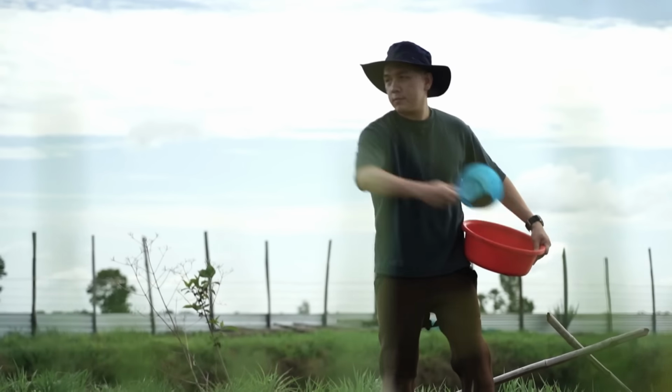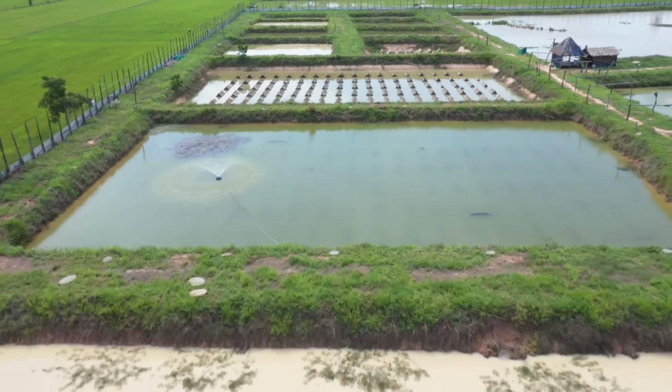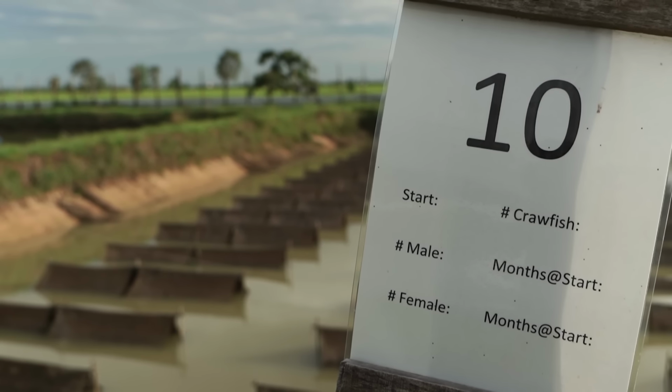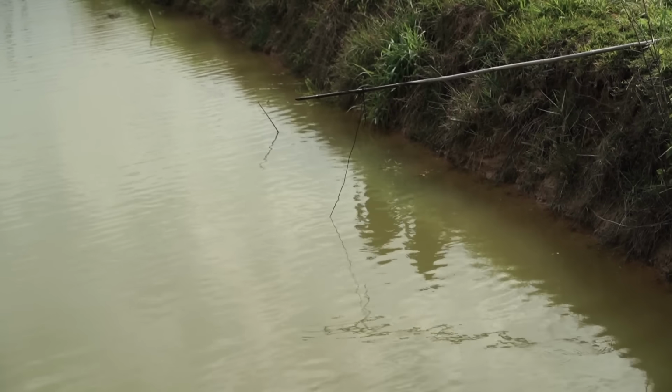Singaporean Desmond Chow set up a crawfish farm in 2022 in Veng province, Cambodia. This morning, we will be pulling in the trap we set in the pond yesterday. These are called grow-out ponds because crawfish that are more than a month old are kept here.